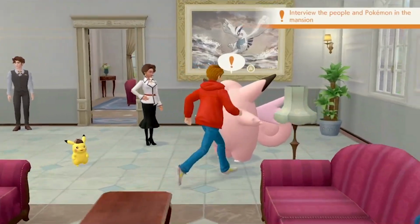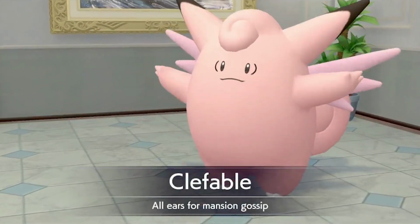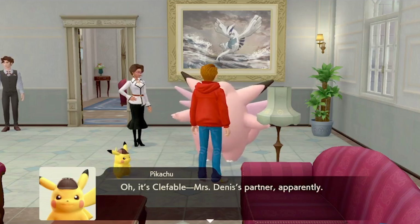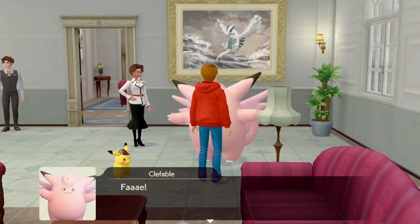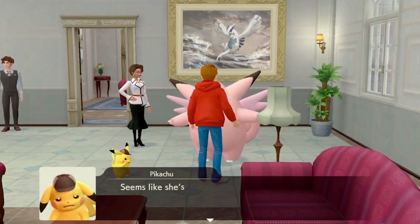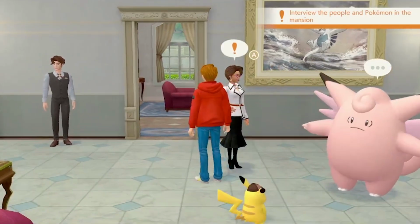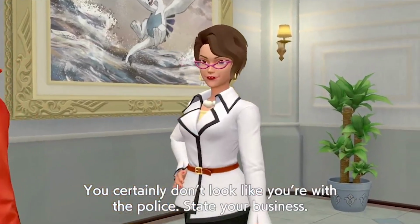Suddenly, Clefable. All ears for mansion gossip, huh? Oh, it's Clefable. Mrs. Dennis's partner, apparently. Can I ask you a few questions? Whoa, what gives? No need to be rude. What's wrong? Seems like she's real suspicious of us. Maybe she's feeling insensitive after the incident here. Okay. Yes? You certainly don't look like you're with the police. State your business.